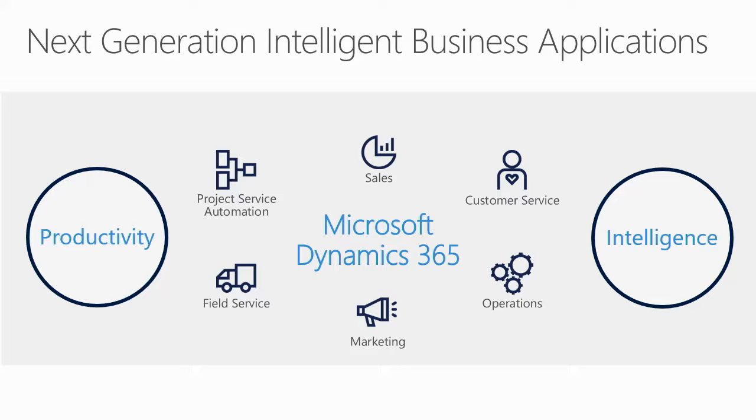But now what we're able to do is take that to the next level with Dynamics 365 so that UI, that consistency and that data is taken right across from your productivity tools through into your ERP and CRM.